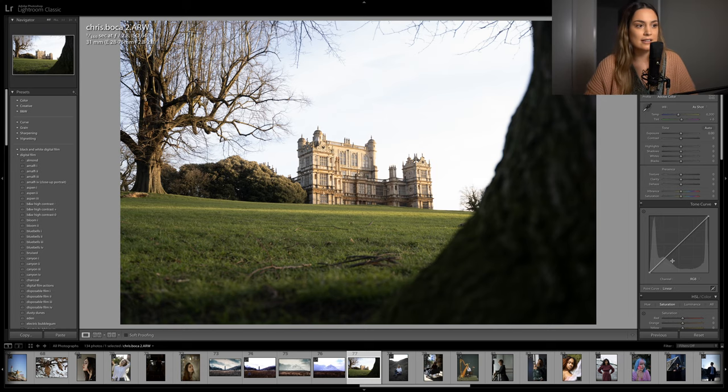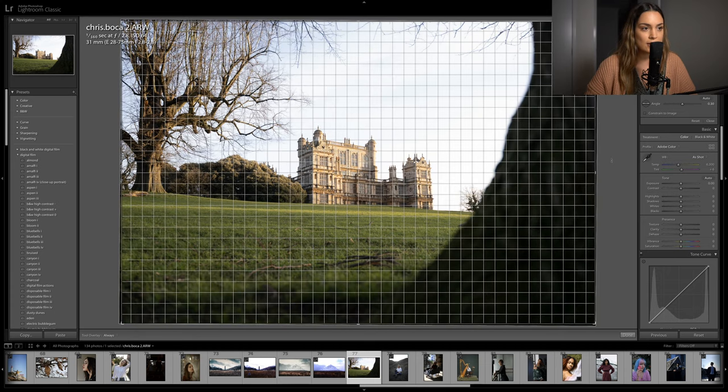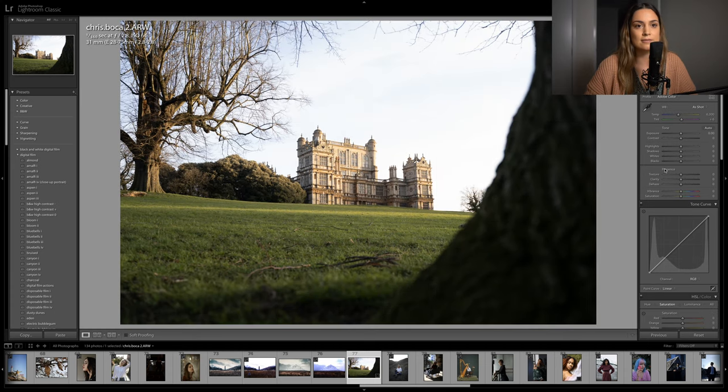Okay. So I want to make sure that this is straight. It's the first thing I do with anything with straight lines. And then I want to do, again, a vintage kind of look to this, I think would be cool.